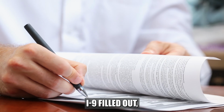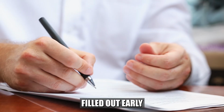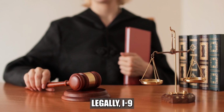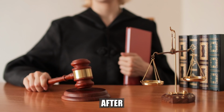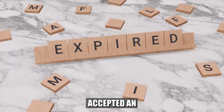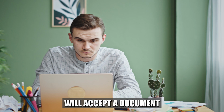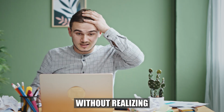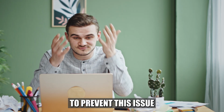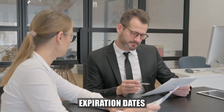Number 7, you filled out I-9s before an offer of employment. While it is important to get I-9s filled out, you should never get them filled out early. Legally, I-9 should only be completed after an offer of employment has been made. Number 8, a manager accepted an expired document. Sometimes a manager will accept a document without realizing it's expired. To prevent this issue, train management staff to carefully check expiration dates on each document.